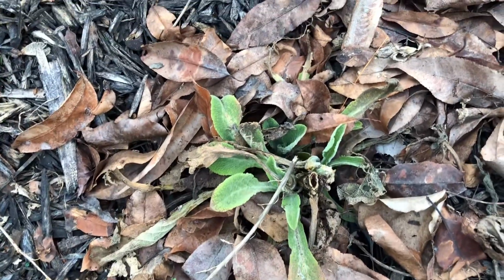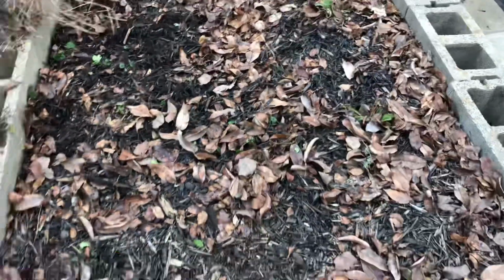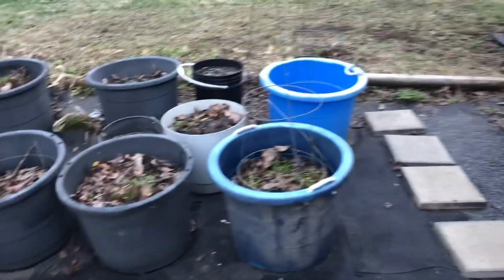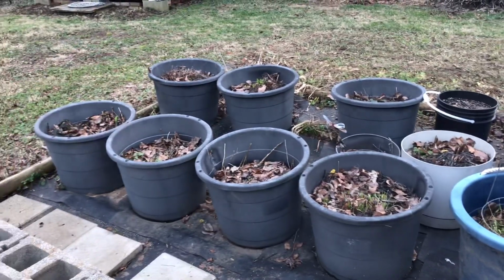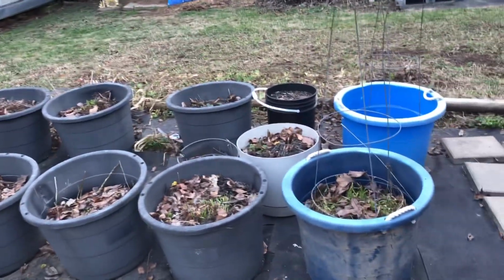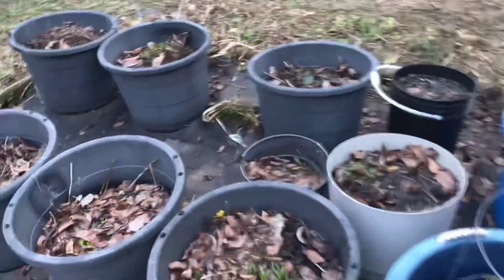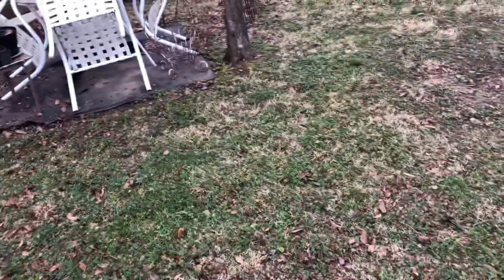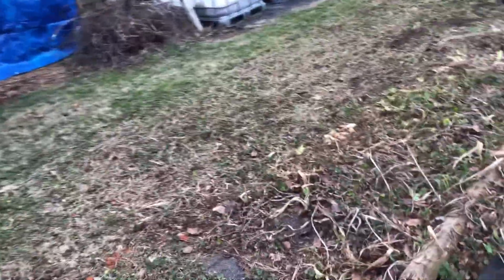I do have some foxglove. I don't think they will be as prolific as they were last year, but that's okay. I'm probably going to come out and sow some seeds here in a few days, and this is my herb garden, so I got all of those cleaned out, and I'll likely come and top those off with some mulch. But yeah, this was just kind of the first cleaning, getting the ground cleaned up.